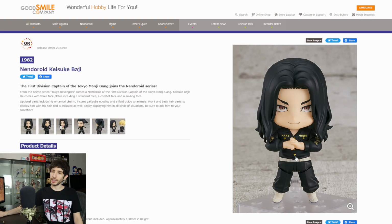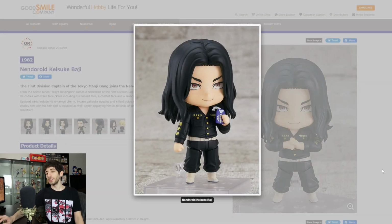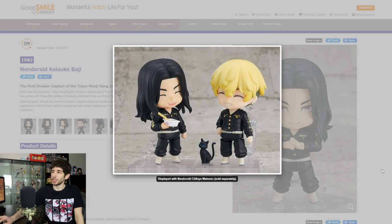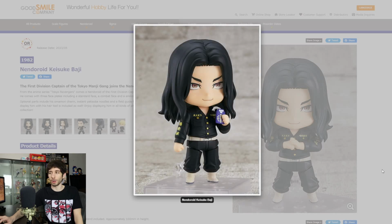Keisuke Baji is also getting a Nendoroid from Tokyo Revengers, making that like the 4th or 5th Nendoroid in the series. And I think he looks pretty good. There's nothing outstanding as far as accessories goes, but he does come with an alternative hairstyle, which is always cool to see on Nendoroids. They have to dedicate a lot of plastic to that, so normally that does raise the price up a lot, but he actually is very reasonably priced at 5,800 yen. Besides that, his faceplates are all good. I think this is a solid one overall, but I am a little wary and a little worried about these Tokyo Revengers Nendoroids after Mikey, so I'm just not sure how this is going to turn out yet, but he does look good from what we're seeing right now.